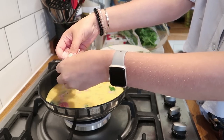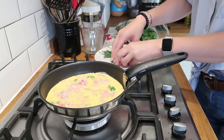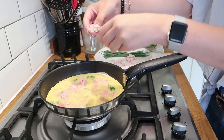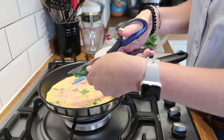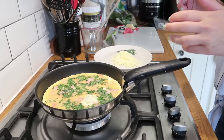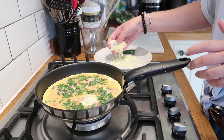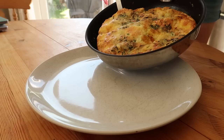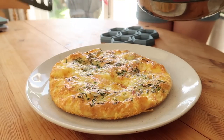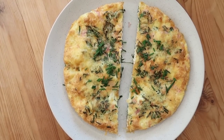So my ham, I just sprinkle that all around. Have as much ham as you want, or whatever topping you want, to be fair. I really like ham, cheese, chive and spinach, but you can put anything in. So then at this point, I also chop some chives into it using my herb scissors. So the bottom of the omelette is now all cooked. So just before I put it under the grill to brown off the top, I'm just going to add all my cheese. And now it's just a matter of putting this under the grill. Ooh, that looks good.